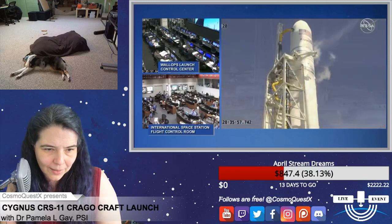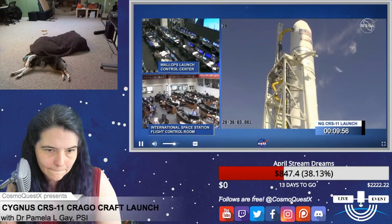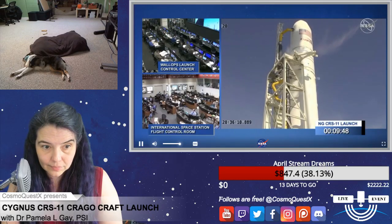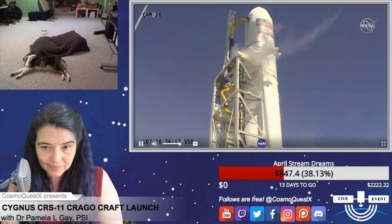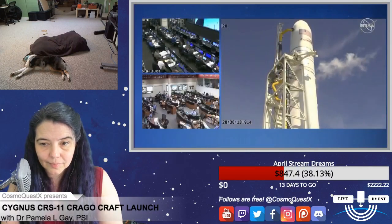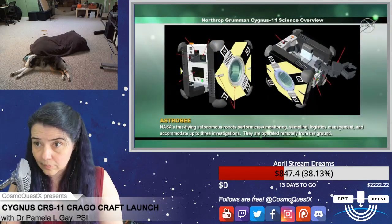Okay, so it looks like they're doing some interesting things. Let me get the volume back up for them. Astrobee. This is NASA's next generation of free-flying robots aboard the station. They're self-contained, cube-shaped robots and are designed to help scientists and engineers develop and test technologies for use in microgravity to assist astronauts with routine chores and give ground controllers additional eyes and ears on the space station. Now, these robots, powered by fans and vision-based navigation, perform crew monitoring, sampling, logistics management, and accommodate up to 3 investigations. They can be operated automatically or from the ground.